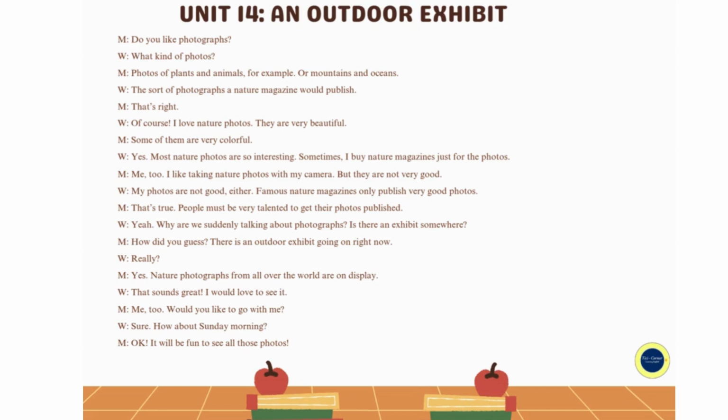Yes, most nature photos are so interesting. Sometimes I buy nature magazines just for the photos. Me too. I like taking nature photos with my camera, but they are not very good. My photos are not good either. Famous nature magazines only publish very good photos. That's true. People must be very talented to get their photos published. Yeah. Why are we suddenly talking about photographs?